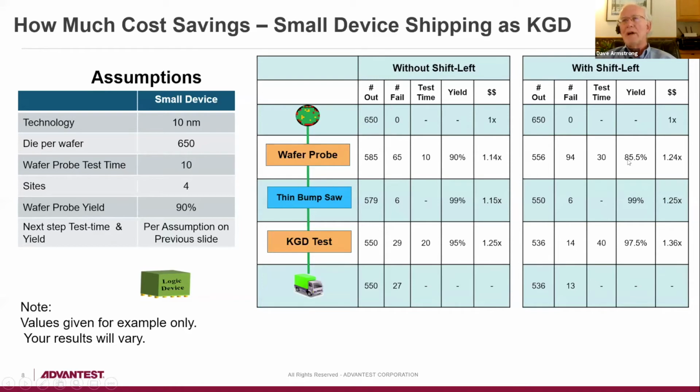What that will require is I'll need to do 2 temperatures on my wafer, maybe step over it twice, whatever. But what I've done here is I've said, okay, I got 10 seconds for step 1, 20 for step 2. So I have a 30-second test step here. My yield now is the product of 90 times 95. So that's actually less, 85.5, which is good news because we've actually found more failures. In fact, 94 failures, which again is the sum of 65 plus 29.